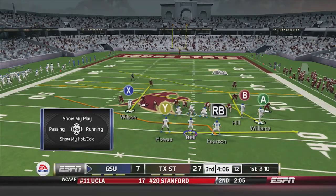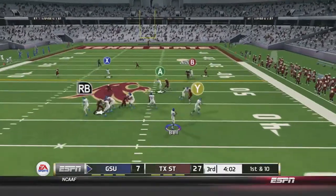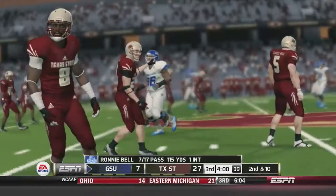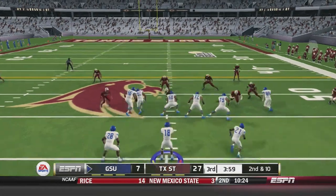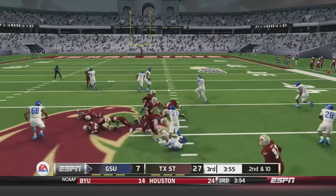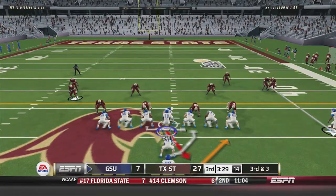Danny Williams gets the first down. 1st and 10, Panthers, and Bell is going to drop back to pass here, fake the handoff, and he's going to fire for Wilson, and it was almost caught and almost picked off in the same play. 2nd and 10 now. Bell is going to fake the handoff, read option, cut it back up the middle, and he'll get taken down after a 7-yard gain. 3rd and 3 now for the Georgia State Panthers.